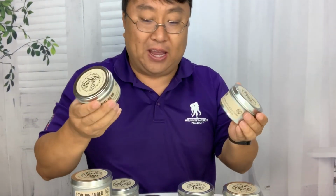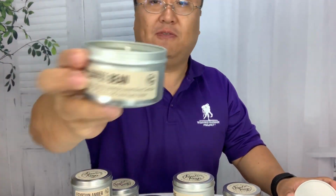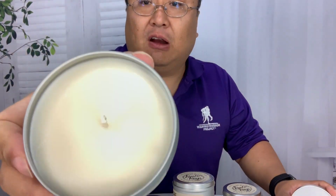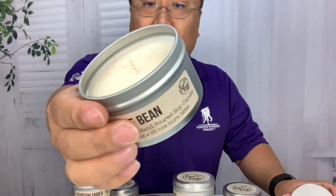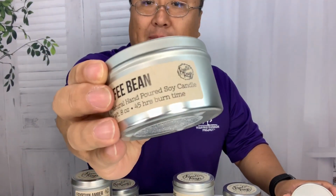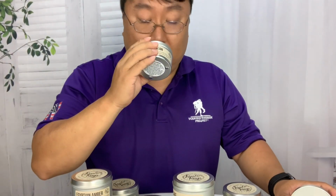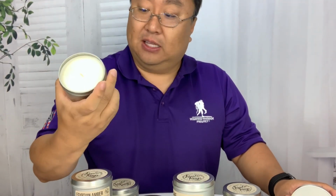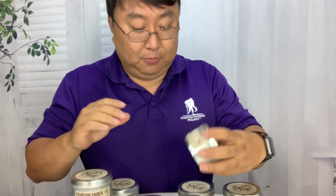Now, first of all, soy just has got to be the most versatile thing ever. I can't believe you can make everything from food to candles. Now, this one is the coffee bean, and as you can see there, I think they have like a 48-hour burn time. It's a beautiful sandblasted metal tin with a soy candle in there and a wick. Oh my gosh, that smells great. It smells like coffee ice cream. All right. So we'll check that out.